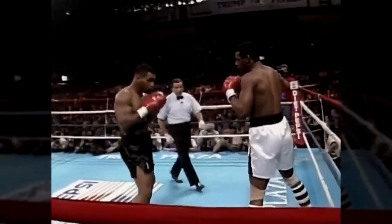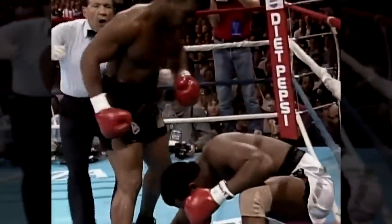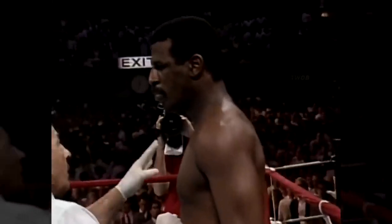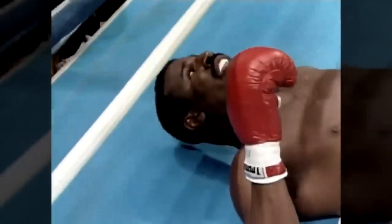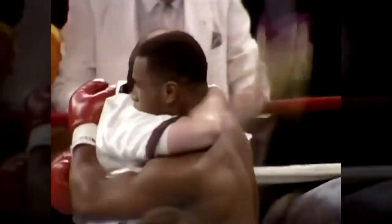In the middle of the first round, Tyson throws an uppercut to the chin using a right hook. Spinks falls. The referee counts to 3, and he rises. A powerful left-right combination to the head, and Spinks again is lying on the canvas. 91 seconds into round 1, and the fight is over.